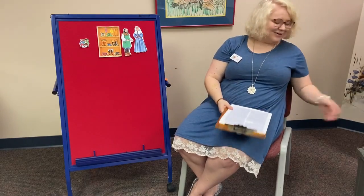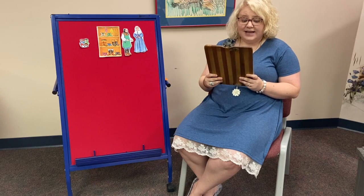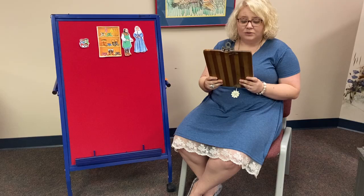There they are in their new clothes. Then they sat down and ate all the food that had been left out and disappeared as they did before.